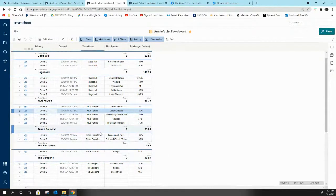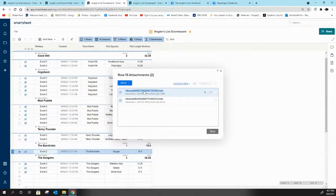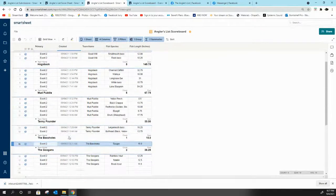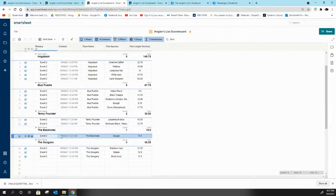But Tenney Pounder, no new fish. Same with the bass holes. Let me see if I can get a look at this sauger. No, it is still not letting me. I don't know why it's doing that, but no big deal. So anyways, the bass holes with a sauger, still sitting with 1 point.